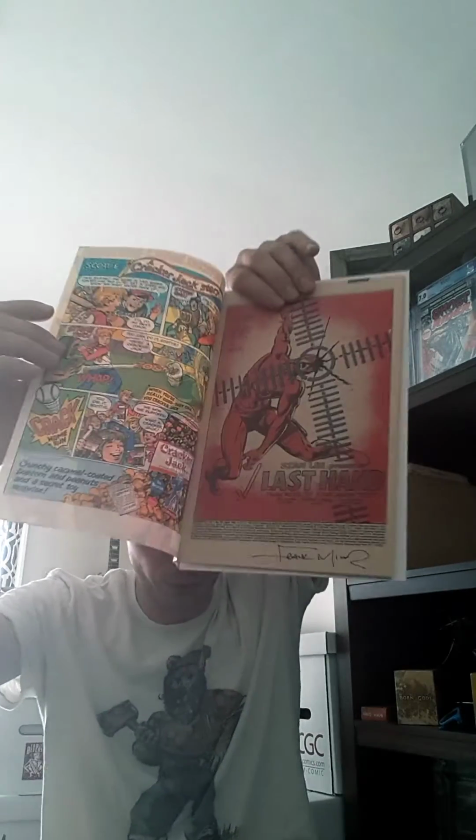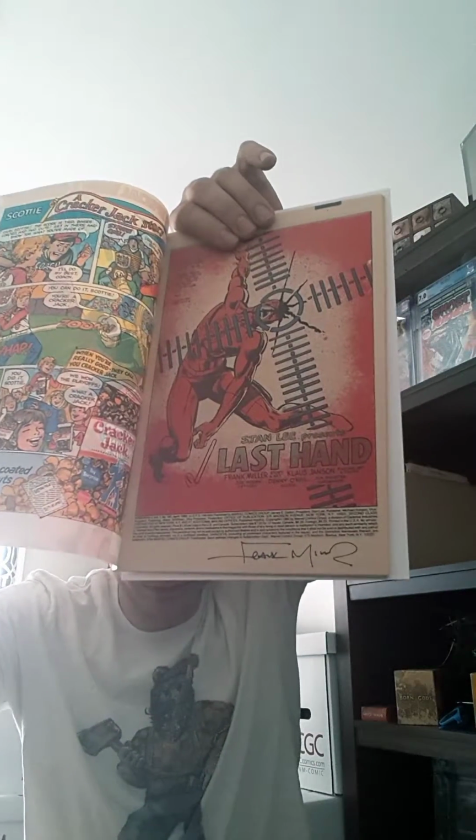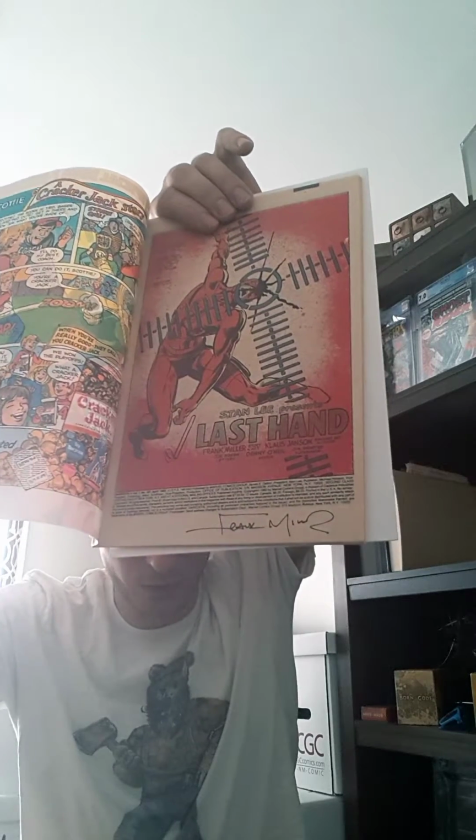Miller's run on Daredevil is so iconic, and he rebooted the series. There's no better artist and writer that you could have sign a Daredevil book. I mean, this one I'm not even gonna bend over. This is just so beautiful. Look at that Frank Miller signature. It's freaking gorgeous, man.